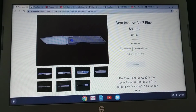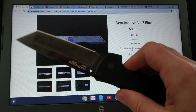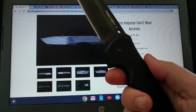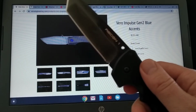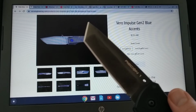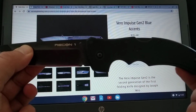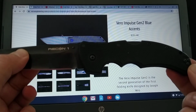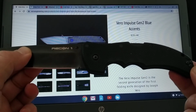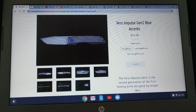$300 for a knife that is technically not better than a knife I already own, the almighty Recon 1 in S35VN. It's beautiful, but $300, that's fully twice as much as this. Is it twice as beautiful? Yeah, but it's not twice as strong. And this is really cool, blacked out. What are you going to do?